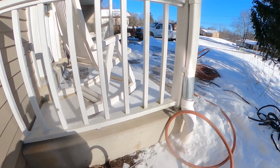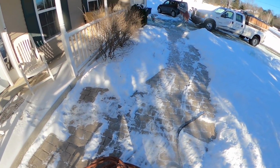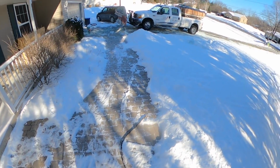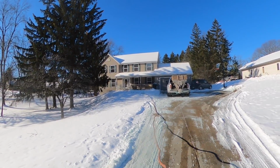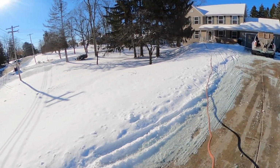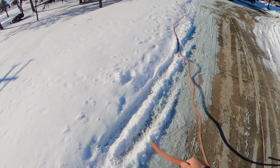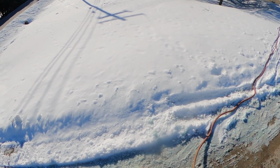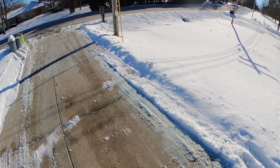It feels like this hose doesn't have water in it. I should say ice in it. There's ice in this hose too. Come on. We'll just stretch her out down the driveway here, down the hill. Sometimes they break loose and you get lucky. I think it's gonna break loose. I really do. It's trying. It's gonna pop here in a second.